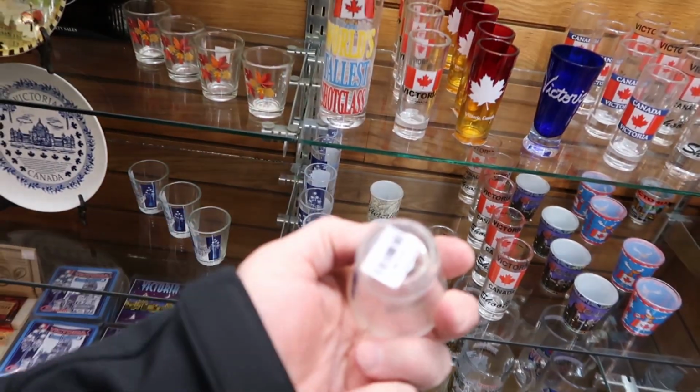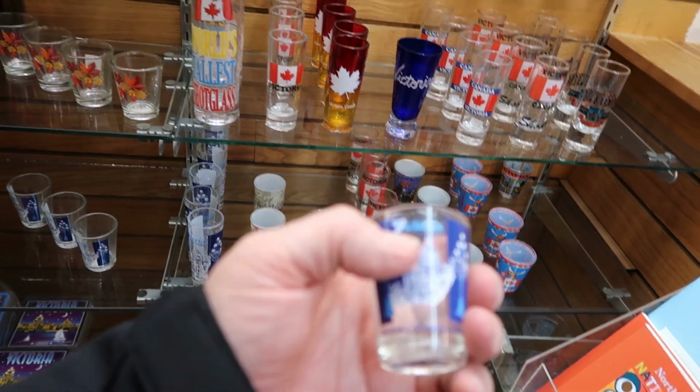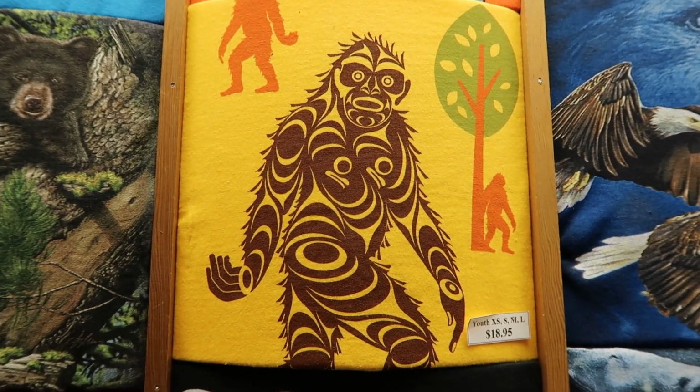Okay, let's see what the shot glasses are. $3.95 Canadian. That is a really good price for a shot glass. The lady in there didn't say I couldn't record, but she kind of gave me the stink eye, so I thought it'd be best that I left.